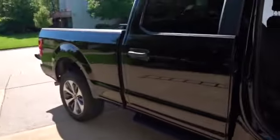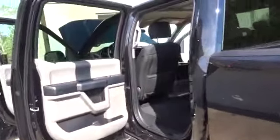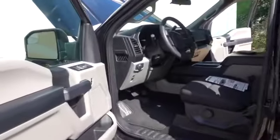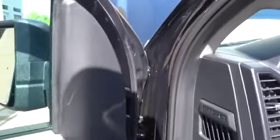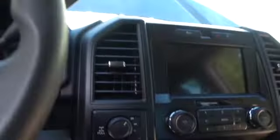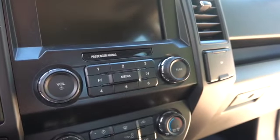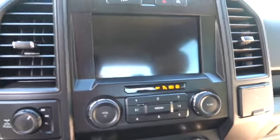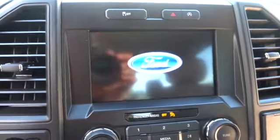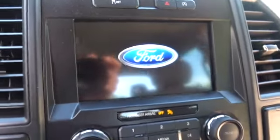So anyway, the other major change that Ford has made for 2020 is with their Sync system. The Sync system has been upgraded. Now, this is just your basic Sync in this truck. Get the keys out here. But remember, this is an XL. This is supposed to be your basic work truck. And, you know, with just a couple thousand dollars, you can really equip these things with some nice features.